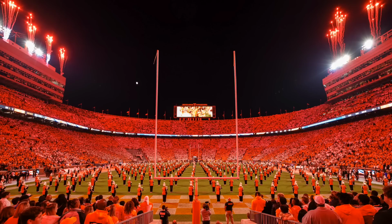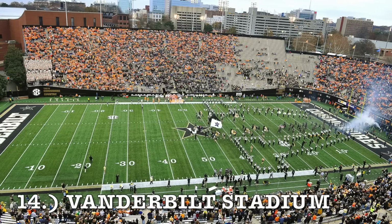Alright guys, so in this video, I'm going to be ranking every SEC football stadium for the 2023 season based off the recent renovations. These are just my official rankings going from worst to first, beginning at number 14, and it has to be Vanderbilt Stadium.